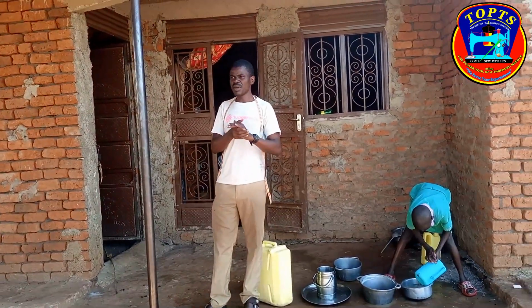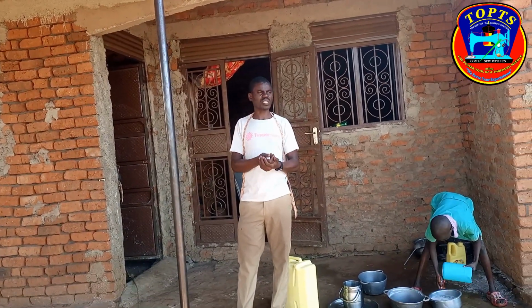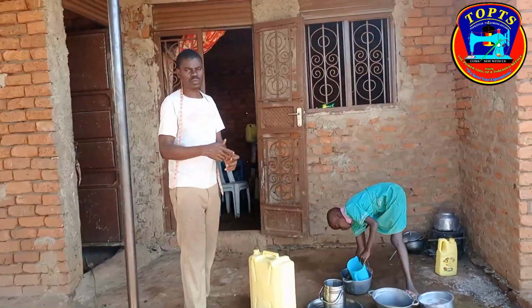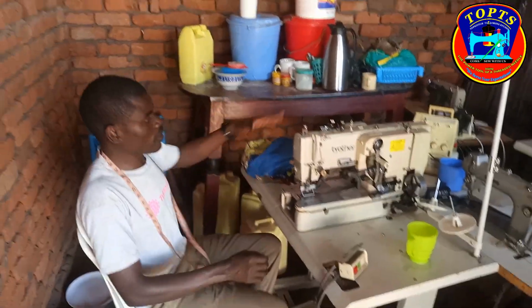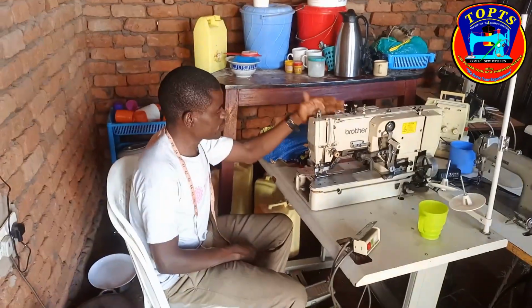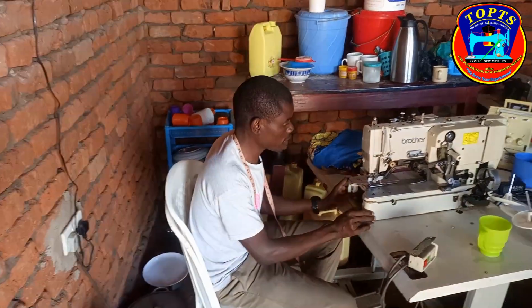But you may be asking yourself, which type of machines does the TOPTS CEO always talk about. Let me go with you into the mini studio and see which type of machines I have inside the place. So come and we go. Now, this is one of the machines I have. It's a Brother buttonholer. It's one of the beautiful, nice and supporting machines at TOPTS Tailoring Studio.